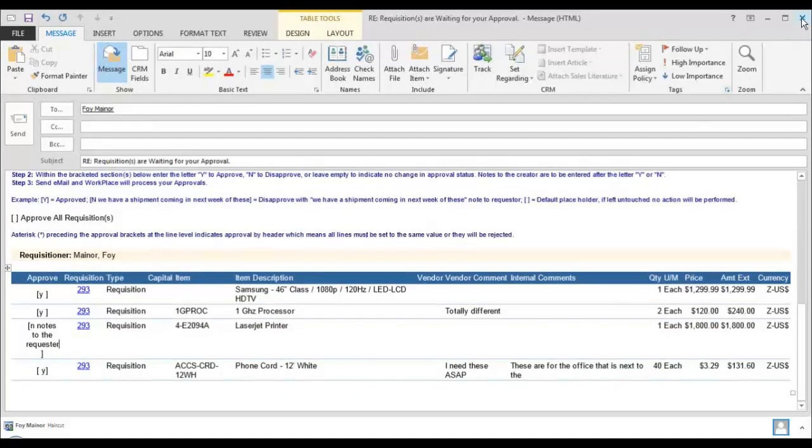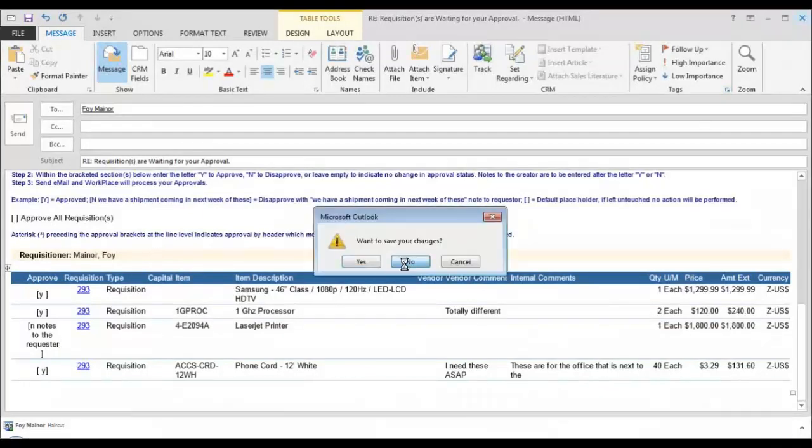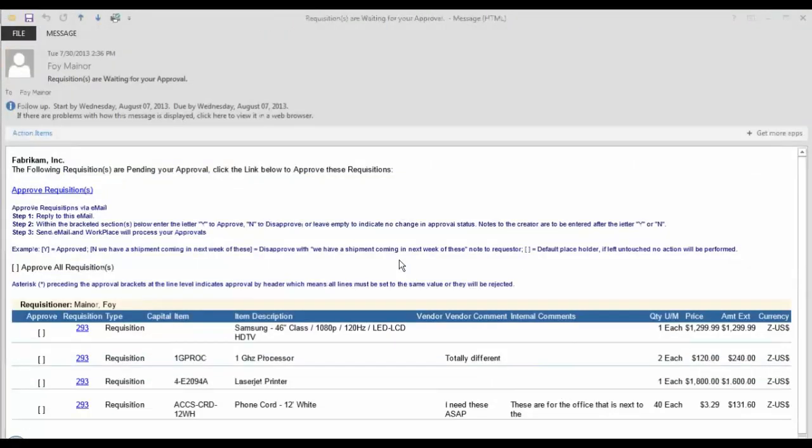There's also alerts that you can establish. Alerts are based upon a number of hours, so if you still have items that are pending your approval after 24, 36, 48, whatever number of hours you determine, you'll get another email. The email looks just like this, and it's a reminder that you have items that are pending your approval.